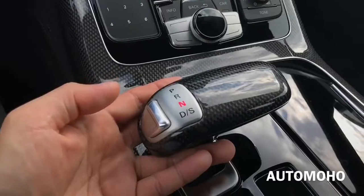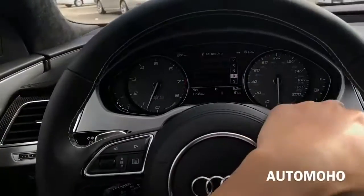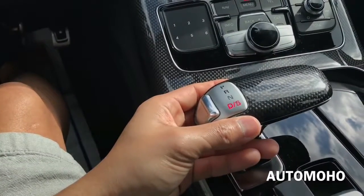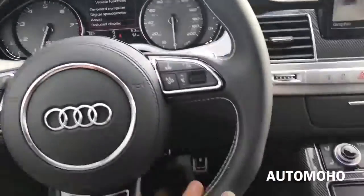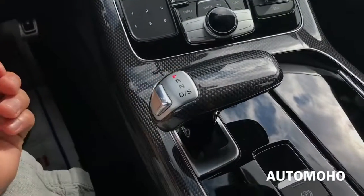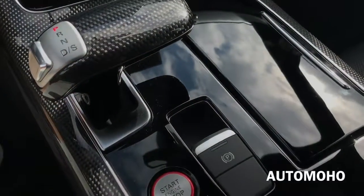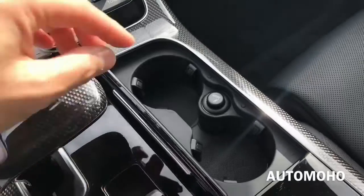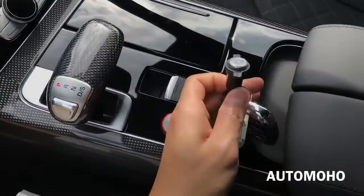And down again for neutral, down again for drive. And that's when you can also use the steering wheel mounted paddle shifter to change gear. And just press the button again and move it all the way up to get into park. Like such. Very simple to use. There you have the start and stop engine button, park and brake. Two cup holder. And you also have the cigarette lighter inside. I love the carbon fiber trims on the center console. It looks so sporty and luxury at the same time.